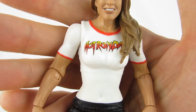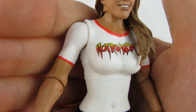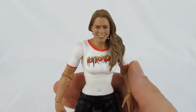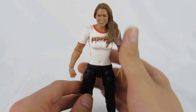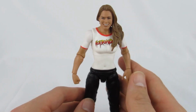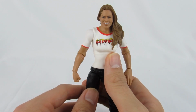Now going to her attire, she just has this painted on shirt, which is the Hot Ronda shirt that I'm wearing, and it looks pretty nice in detail. Her pants are just a baggy windbreaker type pant, but it works fine. My biggest gripe with this figure is it's very tall, lanky, and skinny, and she has a very muscular physique, so I really don't think this figure displays that. But to be honest with you, they really put this on the shelves pretty quickly, so I think they might have rushed this one out a little too fast.